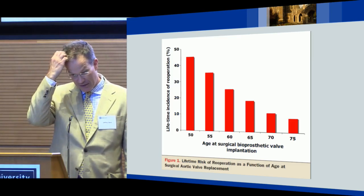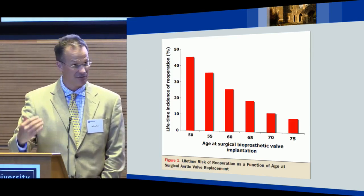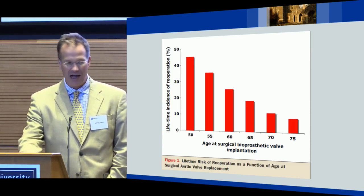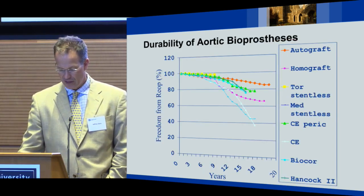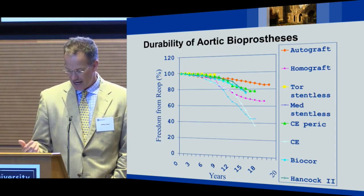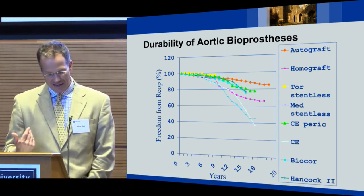And this is another way of looking at it. You can see here, you put a bioprosthetic valve in a 50-year-old, their reoperation rate is high. There's a great chance that they'll need another operation in their lifetime. And obviously it's a stepwise progression downward as you reach 75. So what's the durability of aortic bioprosthesis? We have a bunch of different things here, but you can see the autograft, the homografts, and the stentless valves.